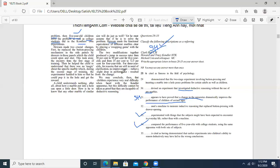Two modifications together produce a jump in success rate from 30% to 90% for 5-year-olds. 3-year-olds, for reasons that they are still in need of clarification and improvements, showed a slight drop in performance. We conclude that children experience very real difficulty when faced with the Candler apparatus, but this difficulty cannot be taken as proof that they are incapable of deductive reasoning.